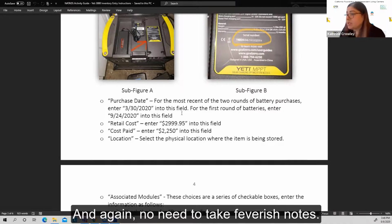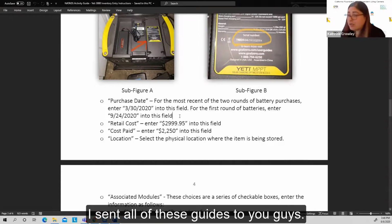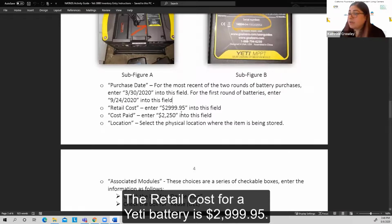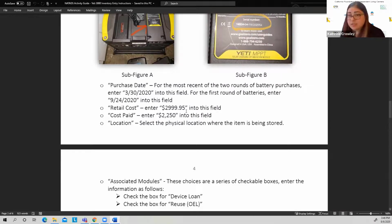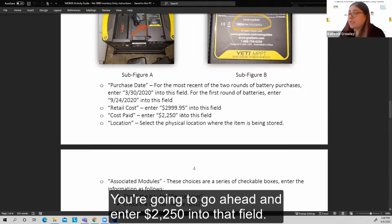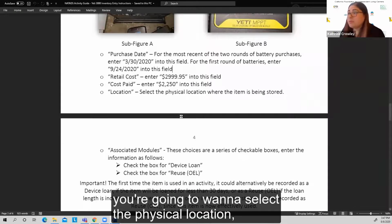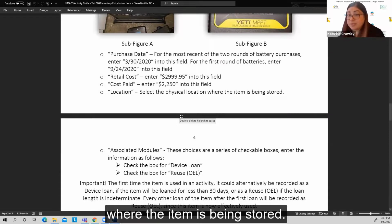And again, no need to take feverish notes. I sent all of these guides to you guys. We're just going over it. The retail cost for a Yeti battery is $2,999.95. For the cost paid, you're going to go ahead and enter $2,250 into that field. Again, with the location, you're going to want to select the physical location where the item is being stored.